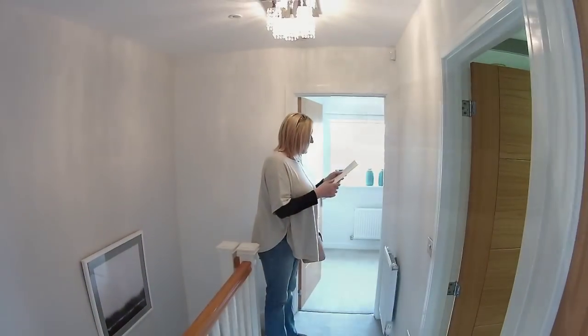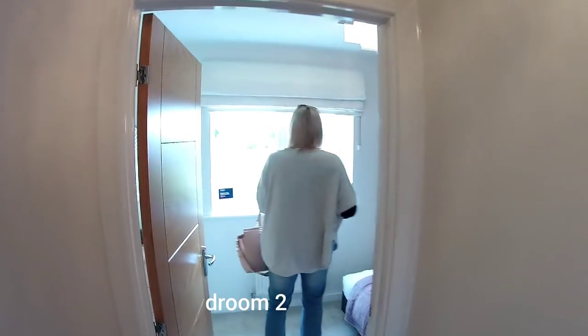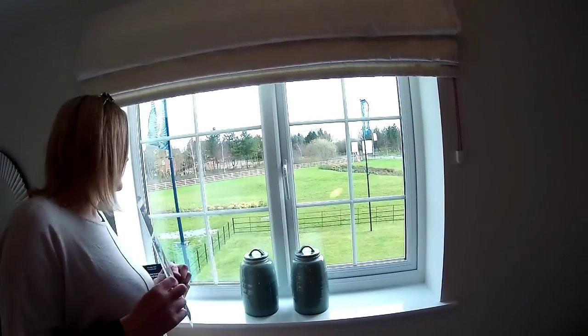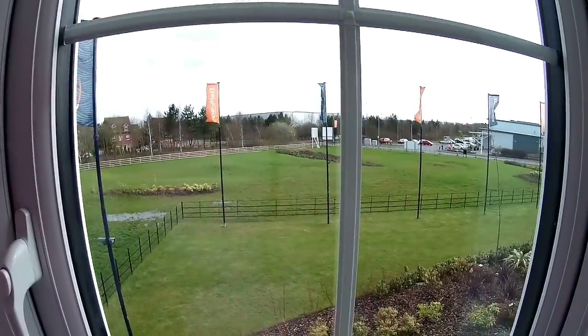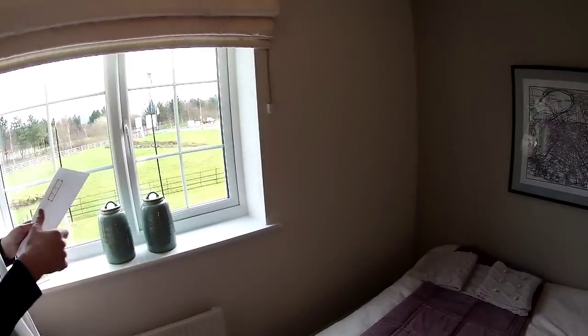Okay, so we've got this little stairwell here. We've got bedroom one at the rear, bedroom two at the front. So let's start at the front. We can see the oodles of open space, and Fradley really is a village. Somebody's going to correct me and say it's Fradley, but it really is a village, and it's a beautiful setting as well. So they've got room for the bed there at that end.